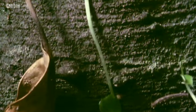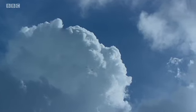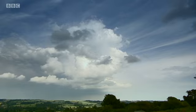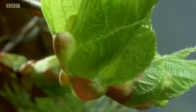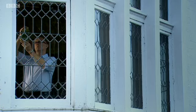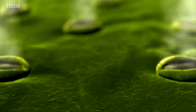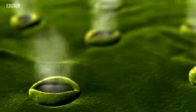Plants turn these ingredients into food for growth and a waste product we find very useful: oxygen. It sounds simple, but this process is one of the most fascinating and complicated in the whole of science. It's called photosynthesis. It'll take the pioneers of botany over 400 years to work out why a leaf needs sunlight, what role water plays, and why a plant can't exist without carbon dioxide.